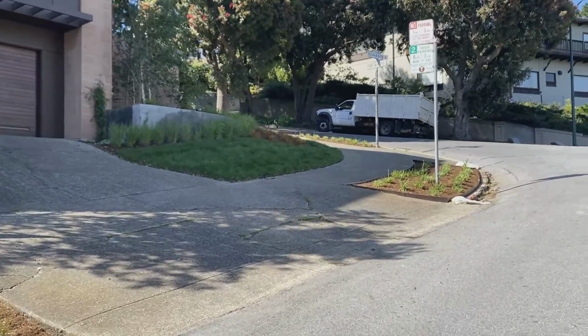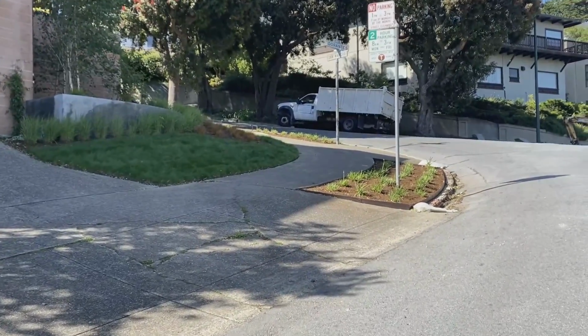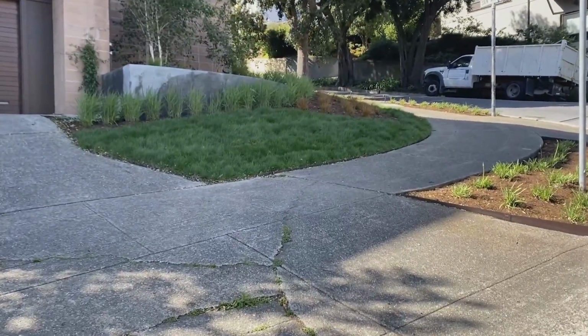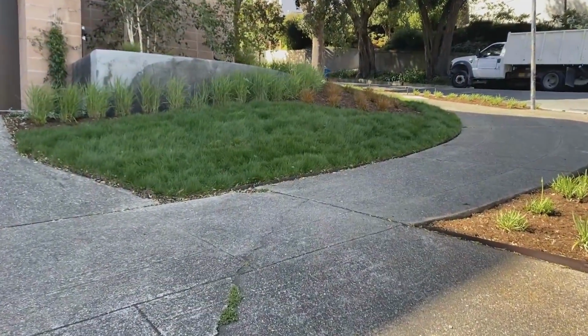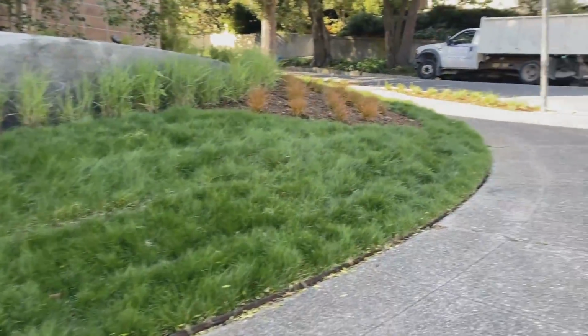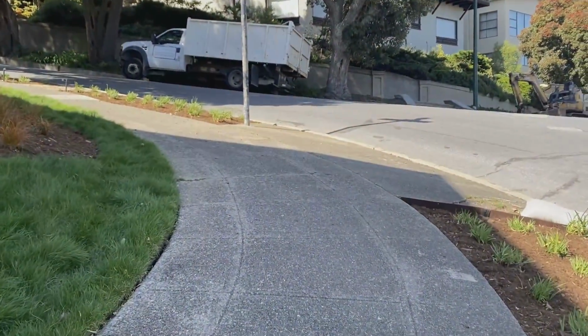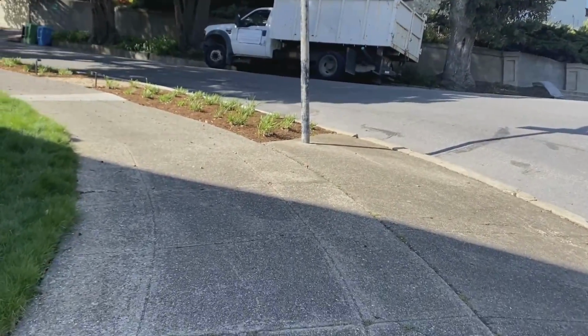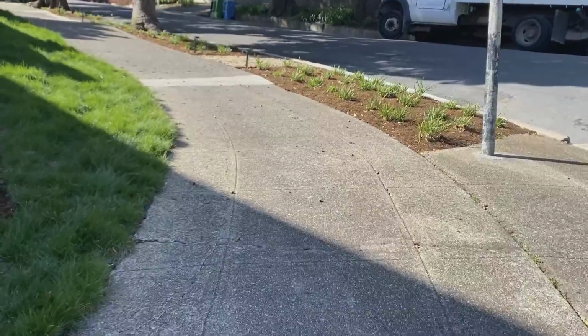There's a cone. I wonder what that cone's for. There's a big white truck too. It's a big truck. Whoa, what's that sound? I don't know what that sound is. Let's see.